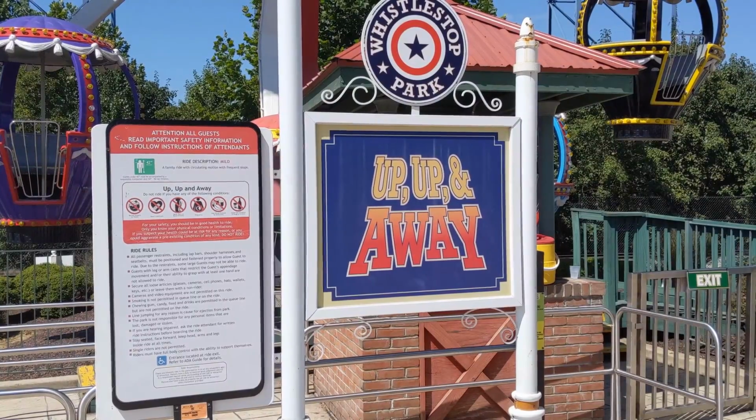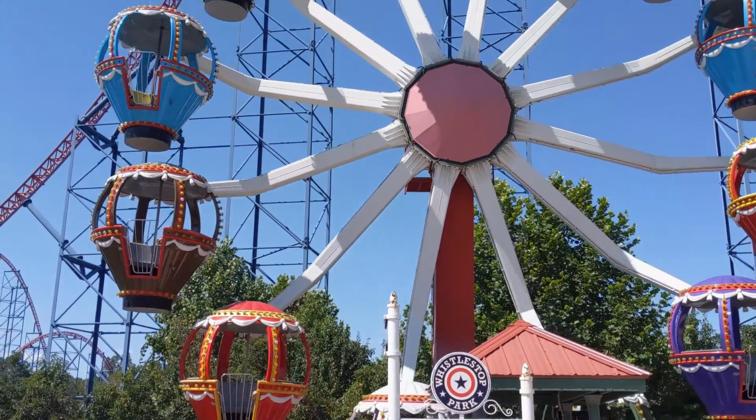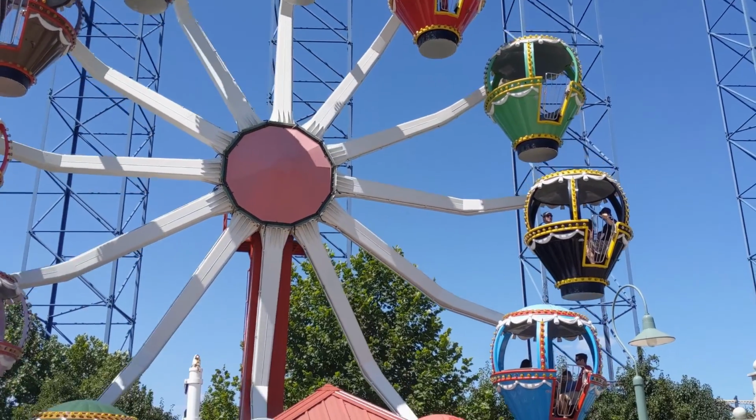But you can get even higher with Up, Up, and Away. It's a smaller sized Ferris wheel that takes the riders on a little balloon ride over Whistlestop Park. It doesn't go too high, but you'll still get some interesting views of the park.